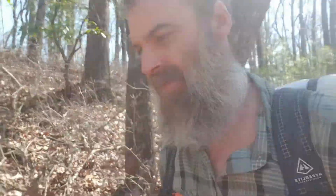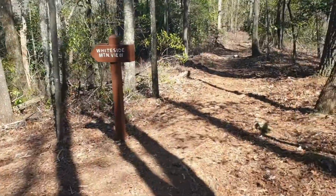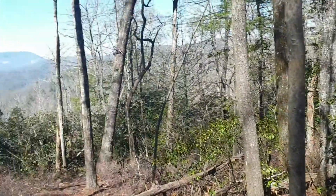Got up on a ridge and finally got some cell phone signal. That was nice. Got to call and talk with my wife. Haven't talked to her since yesterday. I'm headed towards Sloan Bridge. I've got about 5 more miles to go. Whiteside Mountain View. Oh, cool.